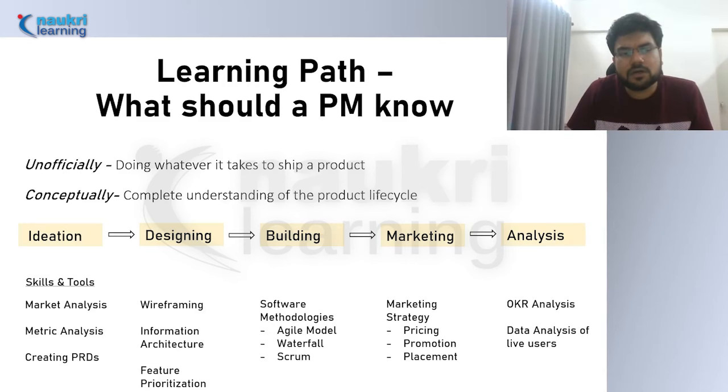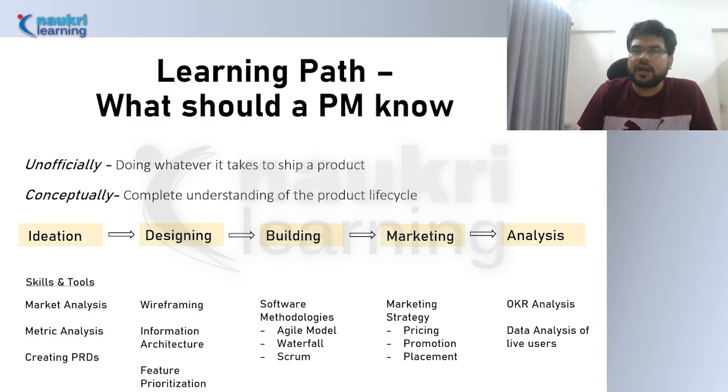So for this, good skills to have would be market analysis skills and creating product requirement documents. After you've ideated what product you need to move ahead with, you create a sort of scoping of the entire product in the form of a product requirement document, which is passed on to the complete team, so that they are able to understand the need for a particular feature that needs to be incorporated in a product, and how different teams are approaching that feature to give it shape.